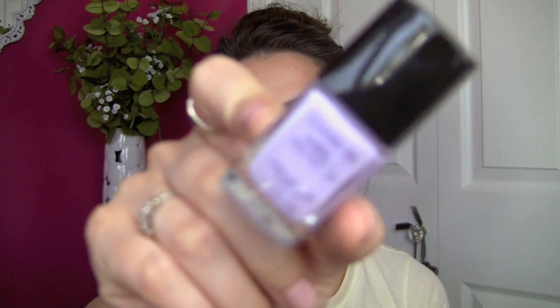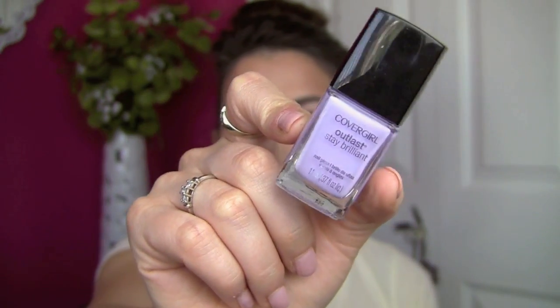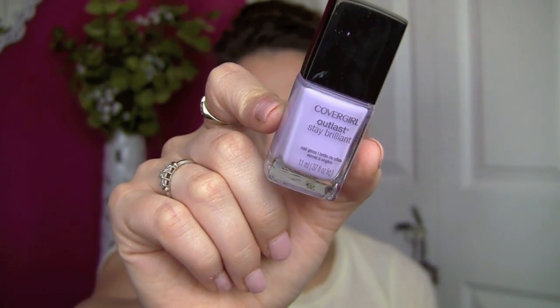A couple of new CoverGirl Outlast nail polishes. This shade is called Lavendure. Get it? I was wearing this one recently. Really pretty, creamy, light lilac shade. These seem to build up to the color I want in about 2 coats. They're nice and shiny. I don't feel like they're chipping on me super quickly, so that's great. And then the one that I've yet to try, but I think is going to be great for fall, is called Smoky Taupe.